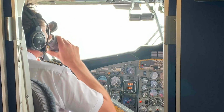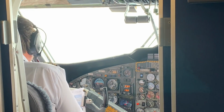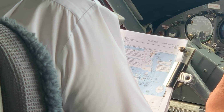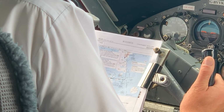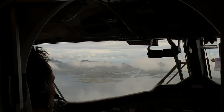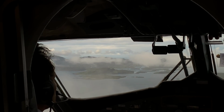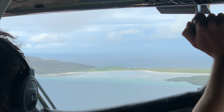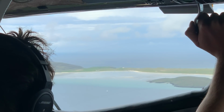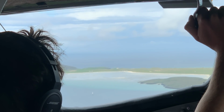We flew through some heavy rain as we got closer to the Hebrides. Pretty soon we commenced our descent, and the island of Barra became visible in the distance. Here's Barra Airport. Yep, you guessed it, it's the big beach that you can see right in front of us.